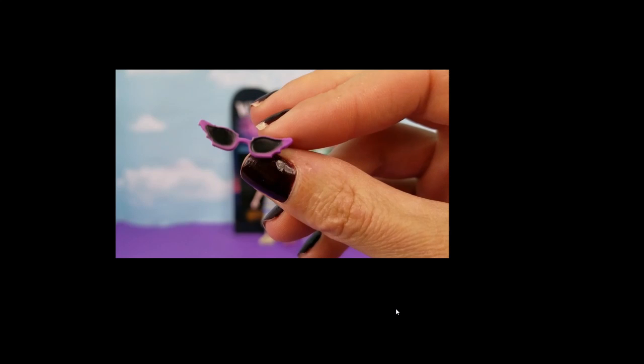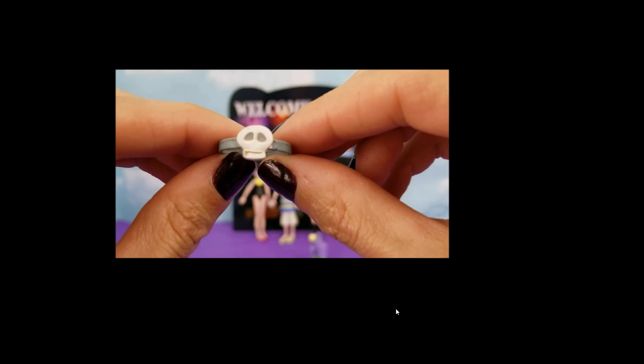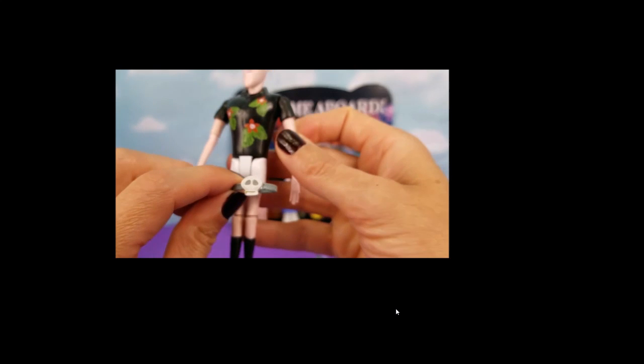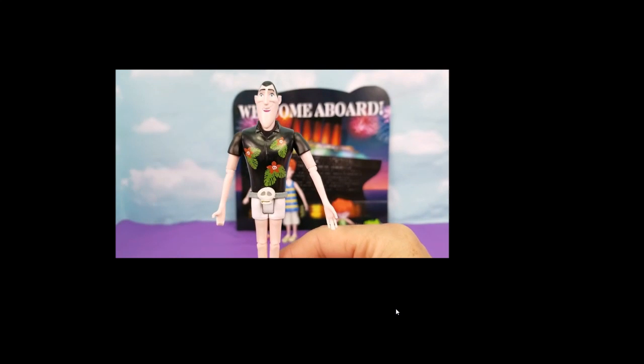Here are these totally awesome purple and black cat eye sunglasses that Mavis can wear. I would so totally wear these too. They are awesome. Oh yeah, so cool. She's got cool glasses like Goo Goo Queen. Woo! Nice glasses. Thanks, Goo Goo Queen. Next item up is this skeleton fanny pack. The mouth is a zipper. And this is Drac. It matches his little skeleton flowers. It's pretty silly. Put this on, and it fits perfect. You look so awesome, Drac.